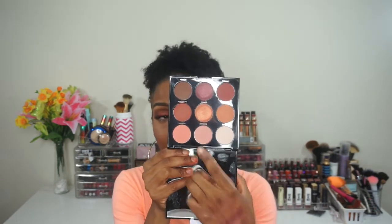I did use this. I didn't use it on camera, but I used it when I was doing my makeup to film a video, and I was just blown away by the pigmentation and the intensity. The shimmer shades are really pretty in this palette. Honestly, there's only one color in here I don't really care for, which is this one right here, because it just doesn't wow me, but it's still a really pretty color. Besides that, I do love the eyeshadow palette a lot.